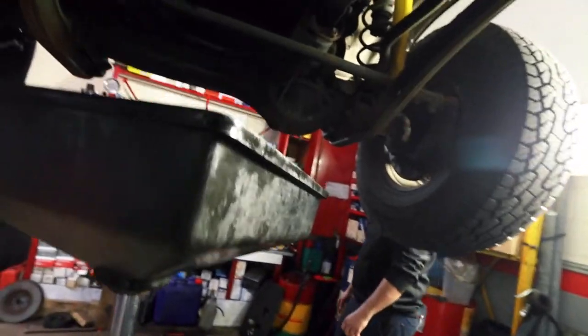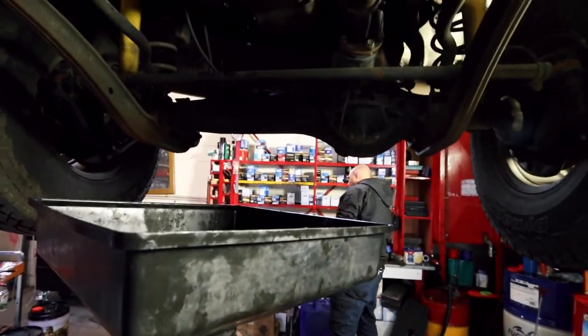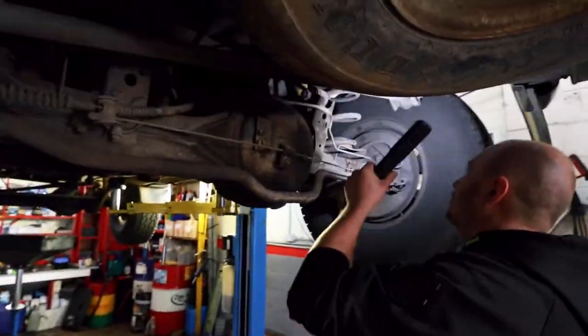Is there anything else you want to start checking on while we're draining that off? While we're draining that off, let's start at the back. Just going to give things a once over and see how we go. So we're going to check the diff out, make sure there's nothing leaking, nothing that jumps out.